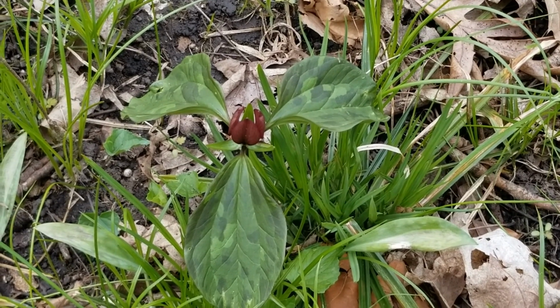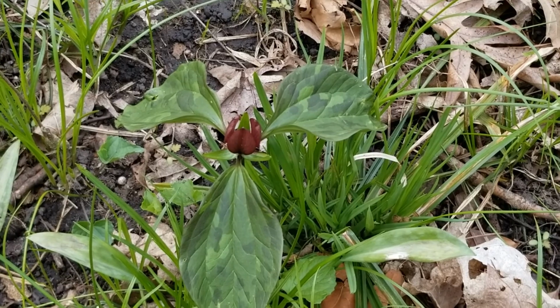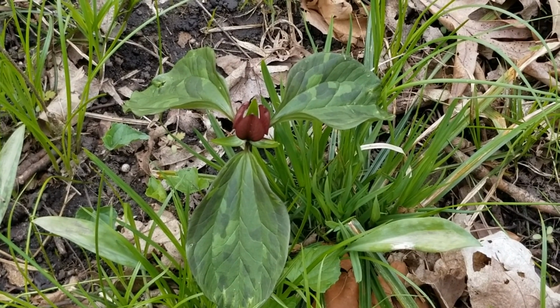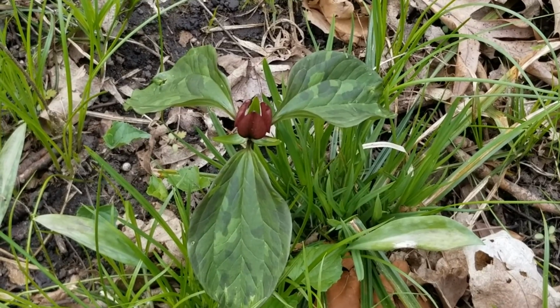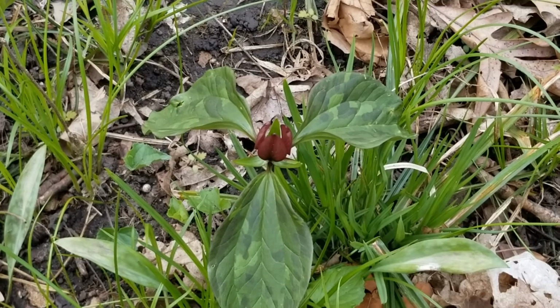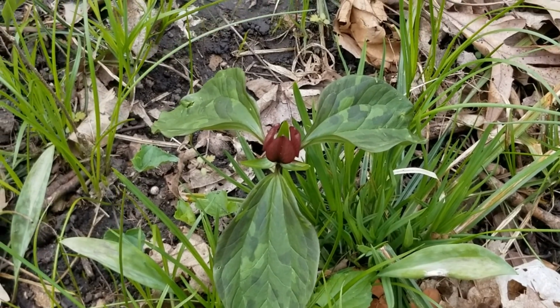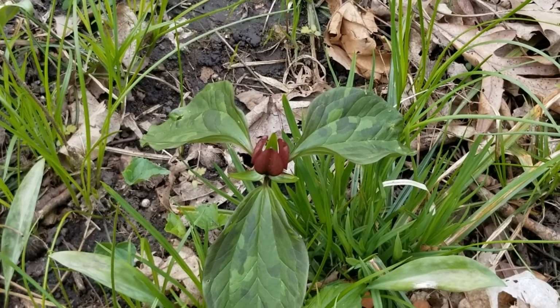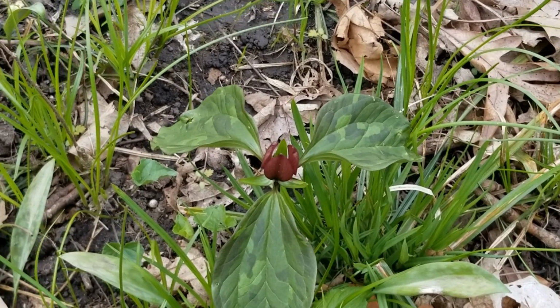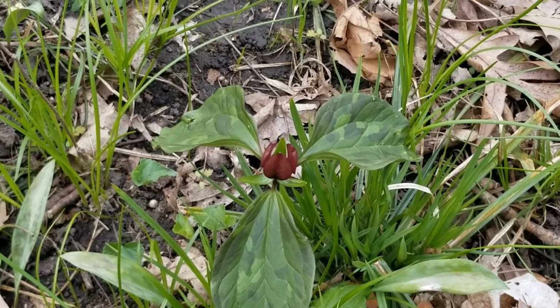I've looked for this the last couple weeks and it's just now blooming. Notice the three leaves. It's called trillium and it has purple flowers. It's the prairie trillium, also called bloody nose. Its dark color and scent looks a little bit like dead meat, which attracts flies. It's pollinator.